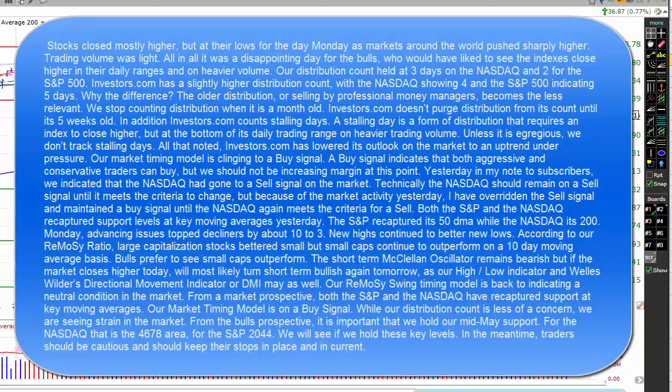Investors.com has a slightly higher distribution count, with the NASDAQ showing 4 distribution days and the S&P 500 indicating 5 days. Why the difference? The older distribution, or selling by professional managers, becomes less relevant. We stop counting distribution when it's about a month old. Investors.com doesn't purge distribution from its count until it's 5 weeks old. In addition, Investors.com counts stalling days. A stalling day is a form of distribution that requires that the index close higher, but at the bottom of its daily trading range, on heavier trading volume. Unless it's egregious, we don't track stalling days.